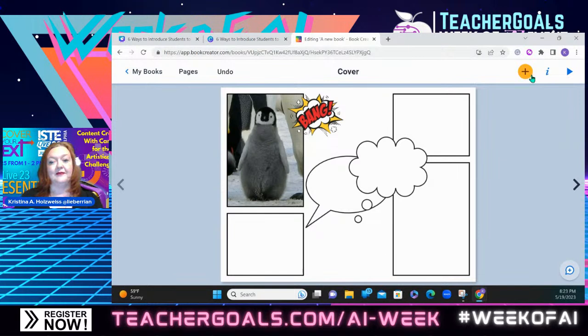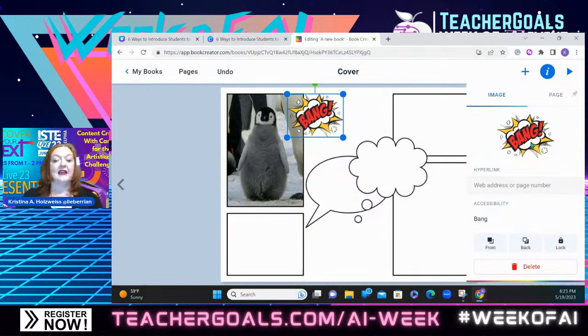And if you ever want to alter anything, you just choose what you want, press the I, and then you can give it a hyperlink. You could choose front or back. And like I said, if it was an actual image, you could actually crop it.